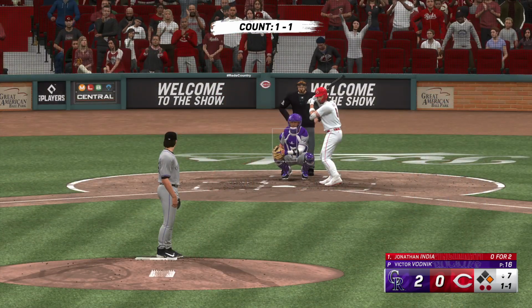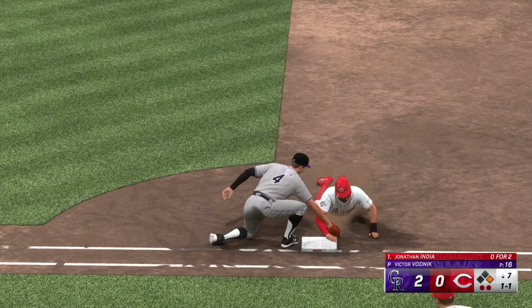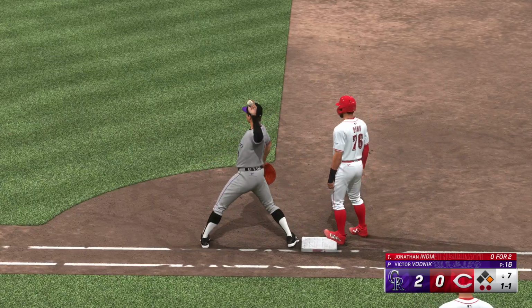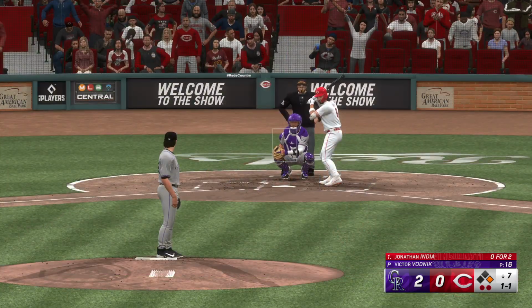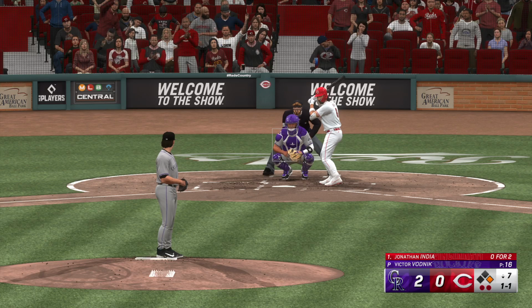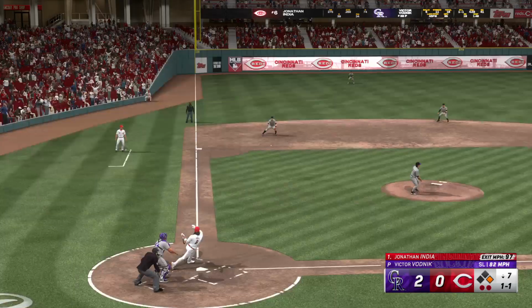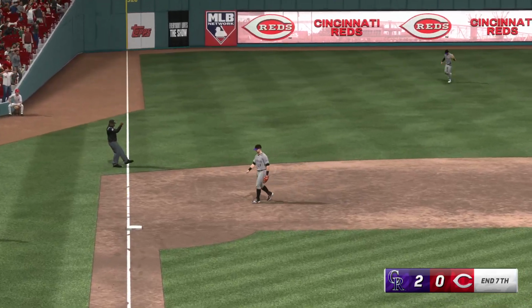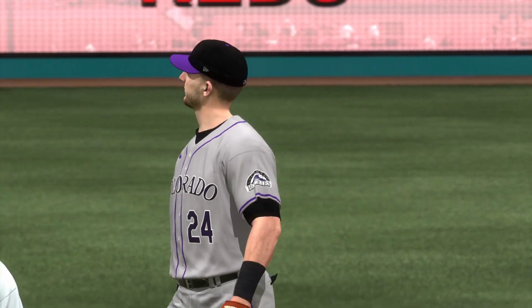And now a chance to maybe get creative on offense with good speed on first. Pickoff throw. Done. Back in on a dive. Stepping in, Jonathan India. Ripped to third, but handled, and that'll end the inning. Reds leave one. They're still down. It's 2-0.